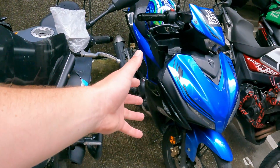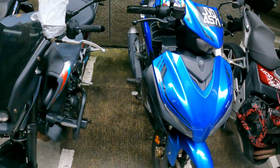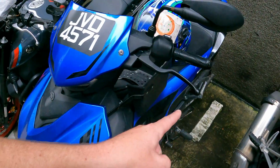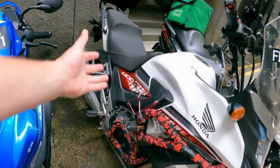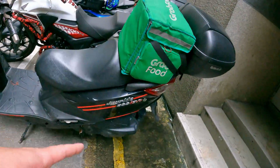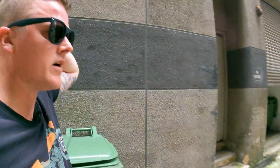Maybe another 135LC? No, it's a Y16ZR, so that's 160cc, underbone, ABS clutch. It's got ABS and a clutch. That's pretty fancy. What do we got? A Honda 400? To me it looks like a CB500X, like the Adventure Honda CB500Xs, but it says 400X on there, so maybe they made a 400 version here. And another Sim, Sangyang Motor Company from Taiwan. Joyride 200i Evo. All right, there's one more lineup of bikes over here, so I'll cross over.